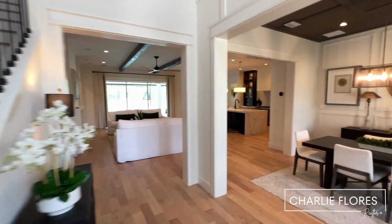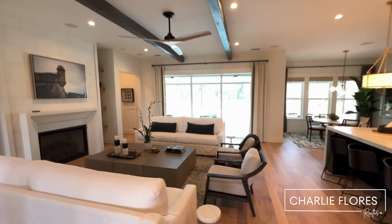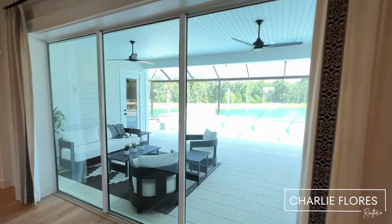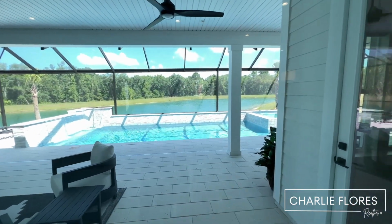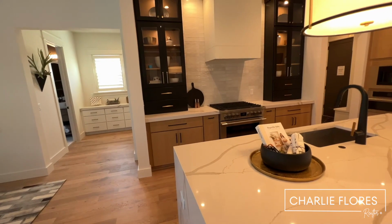All right, some important information as I make my way over to the pool. Now this model is located in the Courtney Oaks neighborhood within Silverleaf. MasterCraft offers 70 and 80 foot home sites here. And there is no CDD in Silverleaf. And the HOA for this neighborhood is $1,700 a year. And it is a gas community. You're gonna have natural gas.